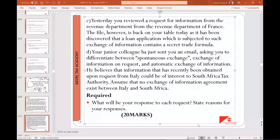So the whole point is, can we now enter into an exchange of information with Dubai, such that Dubai will provide details of all people who have banking transactions with their banks and report it to the GRA? So that is the essence, because without such information, we can't work.